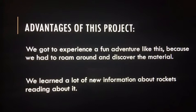we had to roam around and discover the material. We were able to go to a lot of places and discover a lot of material and objects that we never knew or heard of before, and it was actually fun. And we learned a lot of new information about rockets reading about it. We had to do research about rockets and its fuel. So just scrolling and reading information about rockets was very knowledgeable and very helpful.